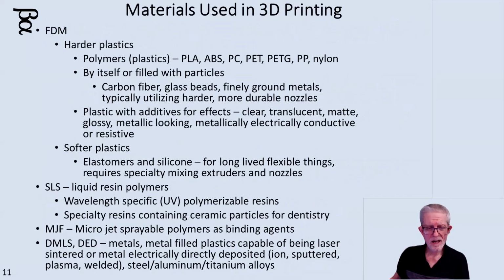Speaking of the materials, FDM uses various kinds of plastics, and there's a long list of different kinds of plastics, and you can add stuff to it to make it have different effects. You can make gold colored shiny plastic filament, and it looks like gold because once you heat it up and it cools down, it gets darker. So it looks like you made something out of gold when it's just 3D printed.